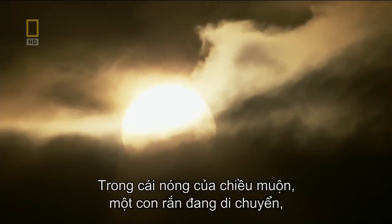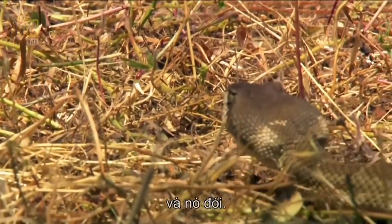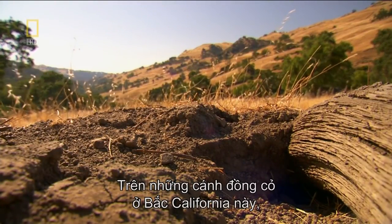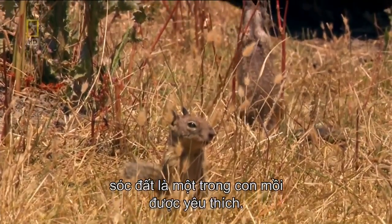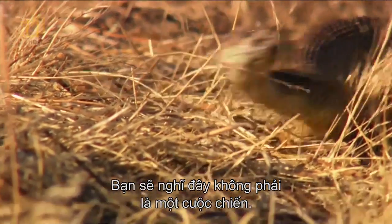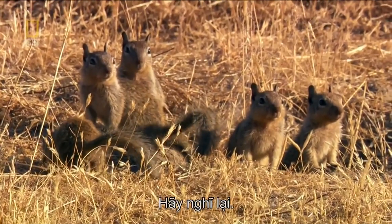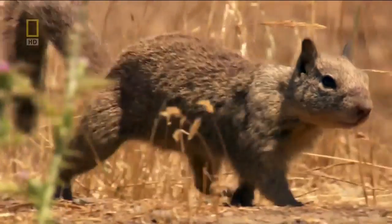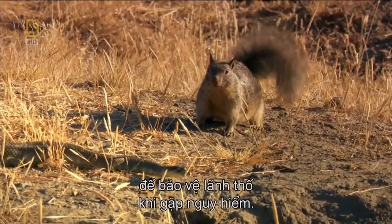In the heat of the late afternoon, a rattler is on the move and hungry. In these Northern California grasslands, ground squirrel is one of the preferred prey. You wouldn't think that this would be much of a contest at all. Think again. It may look foolhardy, but the common ground squirrel has evolved superpower defenses to protect the colony at this moment of danger.